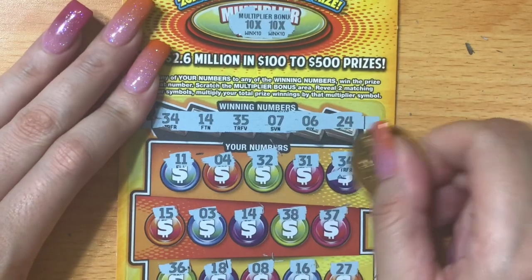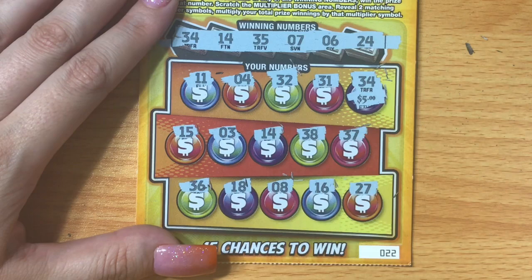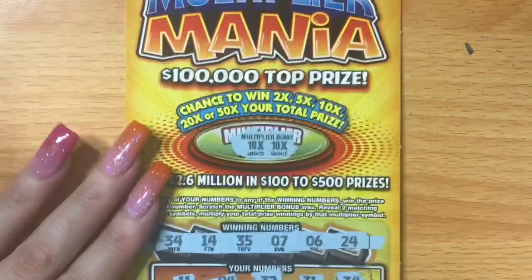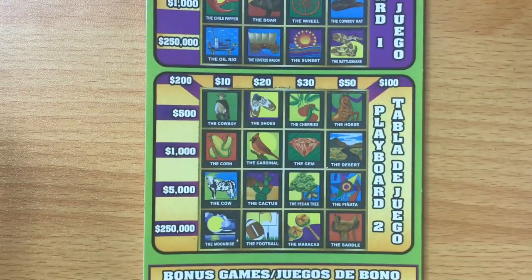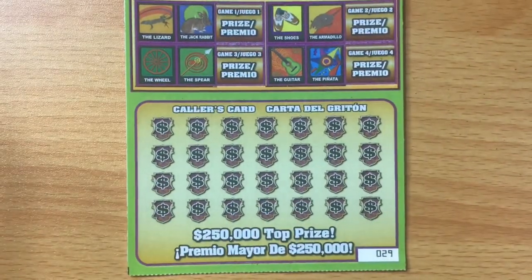All right, 34 is 5. And then what was our other one? 14 for 10 times 10, $100. Yes, you guys, profit session. The $5 ticket comes through. $5 ticket love. We haven't had that in a while. We still have two $10 tickets to go. Can we pull an even bigger profit? That would be amazing. Right now we're at a $70 profit plus a free video, my favorite.